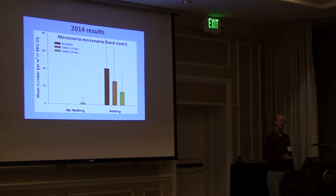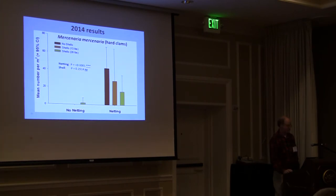Well, in that particular instance, we also got quahogs to settle, hard clams. And for quahogs, we found significantly more quahogs in the netted plots, regardless of whether they were shelled or not. Again, look at the red bar compared to the other two. And then look at how many we found in the unprotected plots. So netting made a difference, shell didn't.